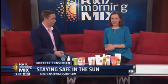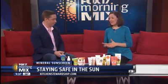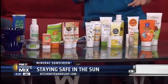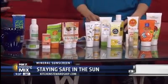So sunblock and sunscreen, the difference between the two, from what you're telling me, sunblock's a no-no word now. Yeah, a couple years ago, the FDA said you can't say sunblock anymore because nothing can completely block 100% of the rays. But we can talk about the difference between chemical sunscreen and mineral sunscreen. The SPF also, as a consumer, you see a higher number, you think that's the one to go with, right?